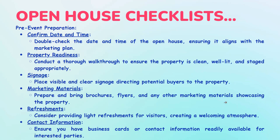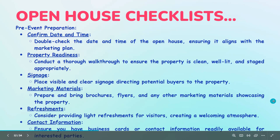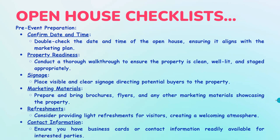Contact information, make sure you have enough business cards. And also, make sure that your contact information is on all of your marketing materials. Some MLSs, when you print out the listing, will ask if you want to include your contact information. I don't do that. I insert a graphic of my business card on it. So there are different ways that you can do things, but just make sure your contact information is on every single piece of marketing material you're going to give.